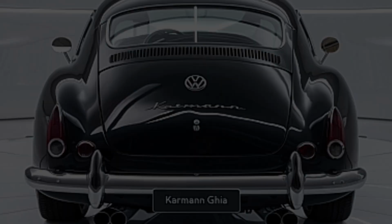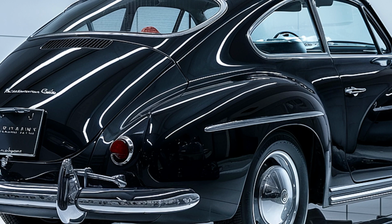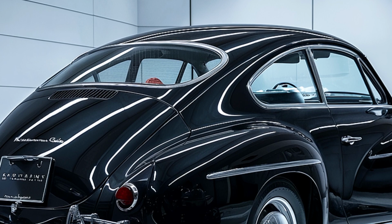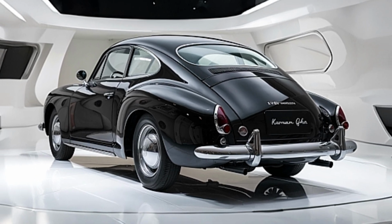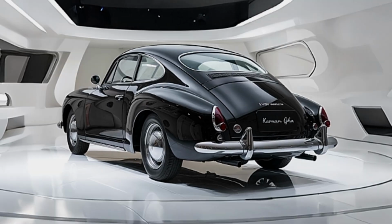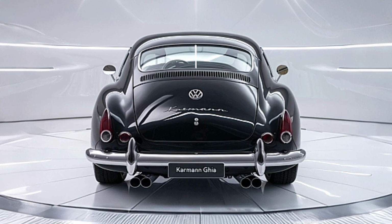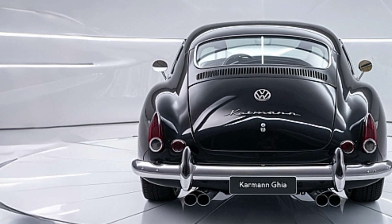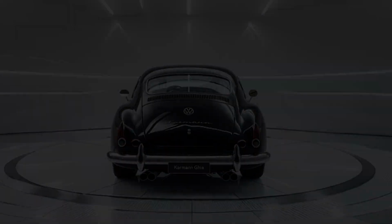Moving around to the rear, the clean and minimal back design is just as captivating. The taillights are slim, full-width OLED strips that light up in an elegant sequence when braking or turning. A subtle ducktail spoiler and a flush rear bumper bring a touch of aggression, while the centered Karmann Ghia script in brushed aluminum adds a premium classic feel. The dual exhausts are hidden, as this new Ghia is available as a fully electric model, with an optional hybrid variant for those who still crave some engine growl.